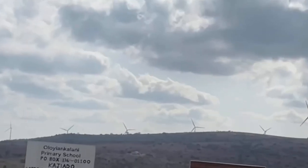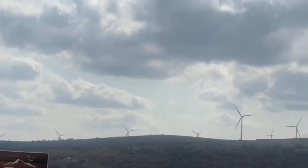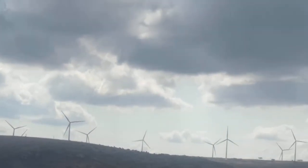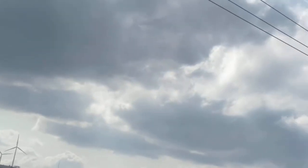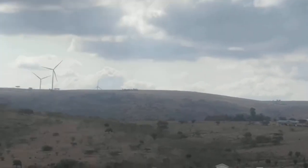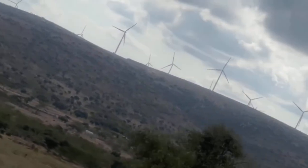And when you're almost getting to Saab Royale, there are these wind vanes, and when you see them, then you just know that you're almost near the location. Yeah, it's so breathtaking, I know.